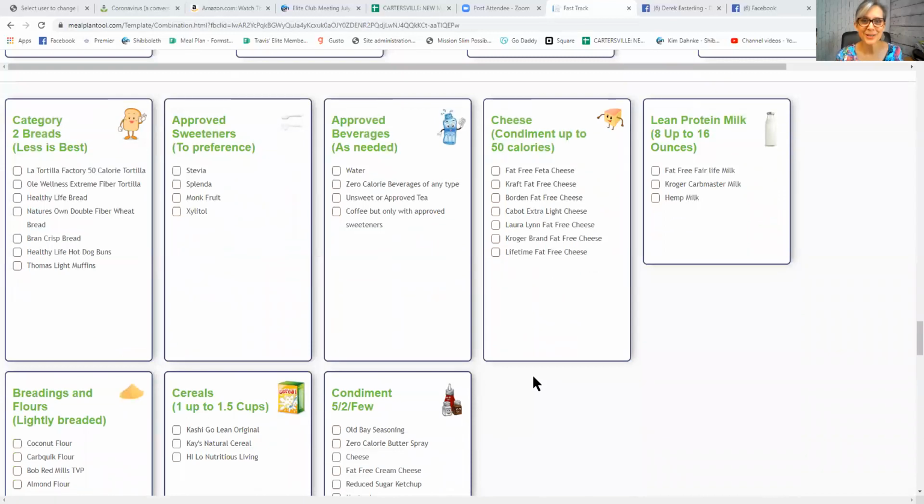Now, remember, I promised you I would go over some breads that are in category 2. Now, obviously, less bread is best, okay? But the reason that these breads qualified to be in the category 2 is because these particular breads, the way that they are made, have enough fiber in them that your body sees it more like a green bean than it does a bread. So these are some of the ones.